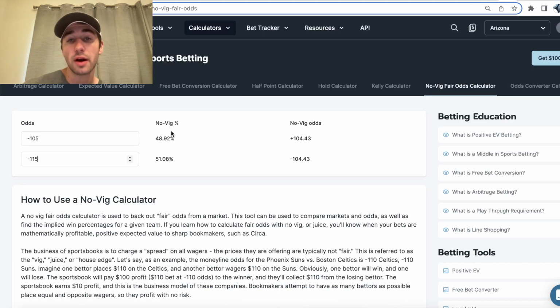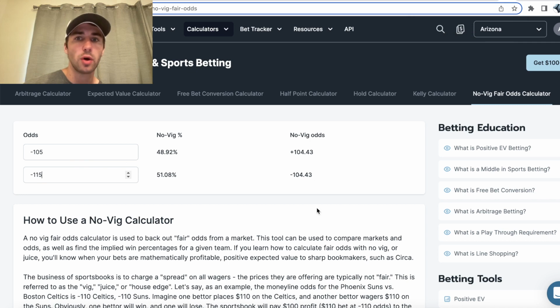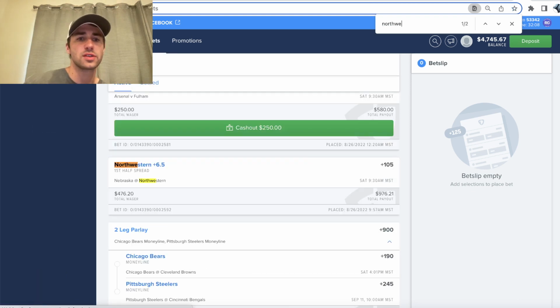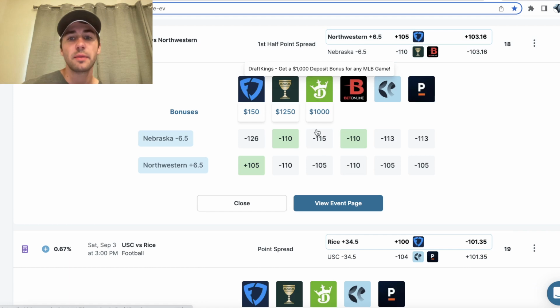So as a sharp, profitable bettor, we need to remove the vig, remove the juice, to get an indication of the true odds or the fair odds, which we can see are plus 104, right? Our bet on FanDuel for this Northwestern game is at plus 105. So we're getting better odds than the price that DraftKings is implying, than the price that DraftKings' model is spitting out.